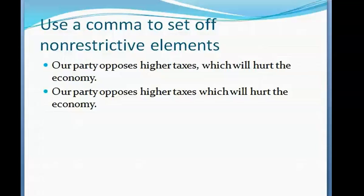Use a comma to set off what are called non-restrictive elements. That is, phrases and clauses that provide additional information but are not essential to the meaning of the main clause. This can be a difficult concept to grasp, but it has practical value, and the difference of a comma once actually set off a battle at the convention of a national political party.